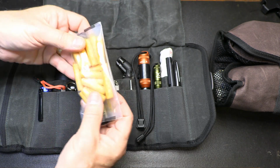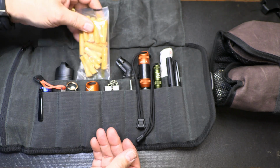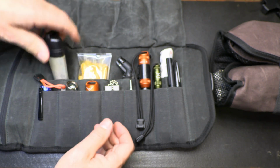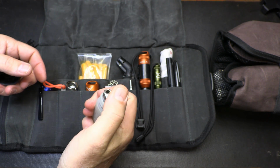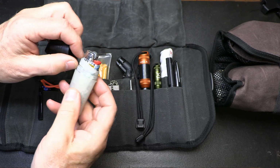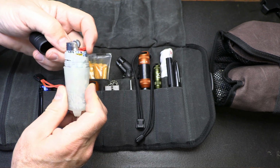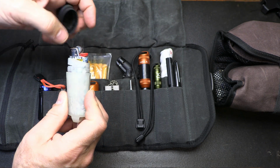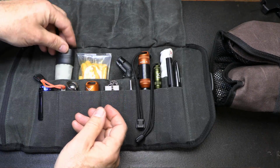And then we have some other tinder tabs. I'm big on the redundancy of fire. I like to have extras. And then we have a Bic lighter in one of the fire sleeves. And checking it out, there it goes. But this is great, and it keeps it sealed, and you can actually, I think they have this thing backwards, but you can take this and put it over this to keep the fuel from coming out with this being pressed down. And it has a little lanyard on the back. You can hook it to something if you want.